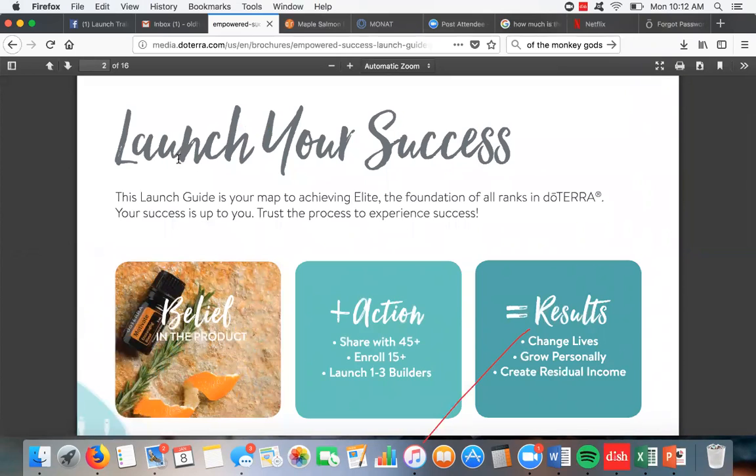And if you're feeling like, I'm not exactly sure how to write that down in a number, how much money would you like to be making each month by the end of the year? And this will be a really great thing to go over with your mentor, or even if you have an accountability partner that you like to work with in doTERRA.